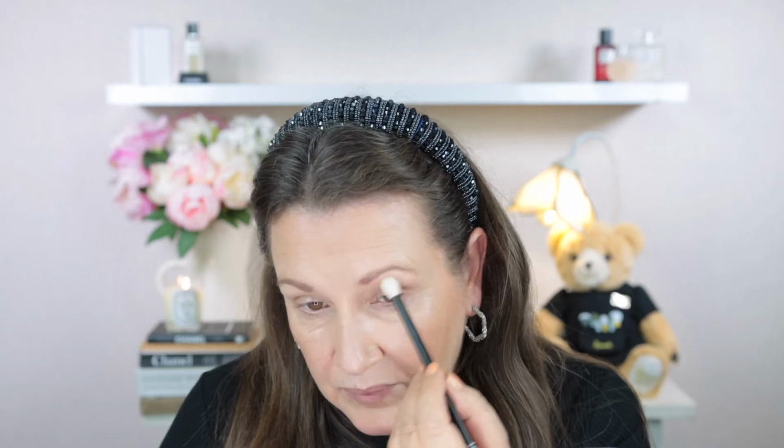Now, I actually forgot to put eyeshadow primer on today, so we'll be able to really see how these eyeshadows work and if they're pigmented enough and if they blend. I usually have no problem whatsoever with Bobbi Brown eyeshadows. I think that they blend really, really beautifully, and a lot of them are very, very soft shades and neutrals, and I just love them.